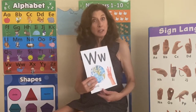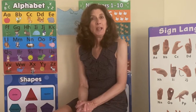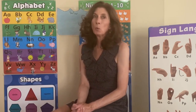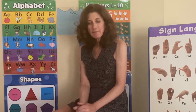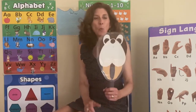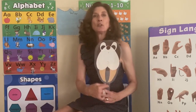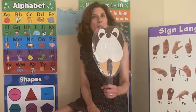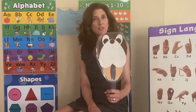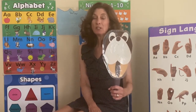Now we have an animal to teach us the letter sound of W. Can you think of an animal that starts with the letter W? Makes you say wuh, wuh at the beginning. Well, our animal for today is Walrus Walt. Walruses look like very big seals and they have big teeth or tusks that come out of their mouths. And this is a walrus and his name is Walt. Walt starts with a W also. And we'll learn his cheer to learn the sound W makes.